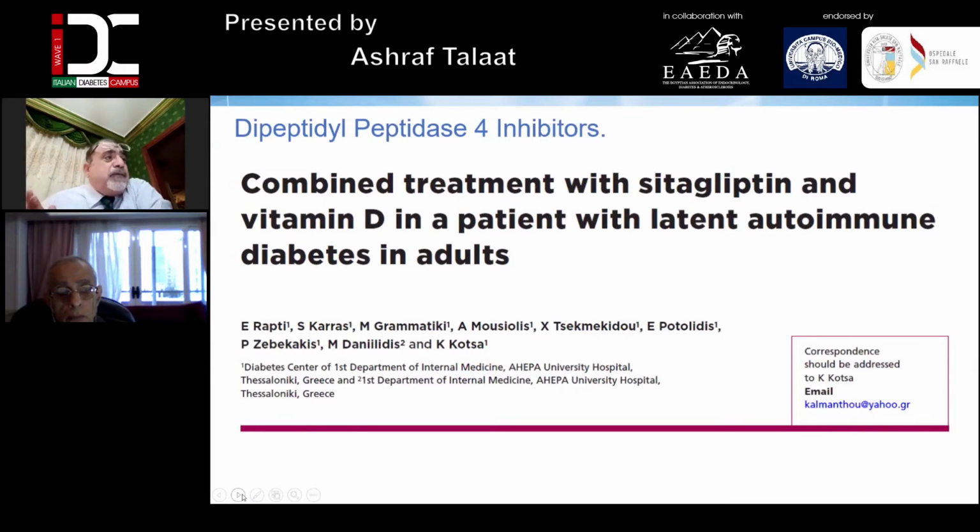Yes, one of the research papers published is on the combined treatment with sitagliptin and vitamin D in a patient with latent autoimmune diabetes in adults. This is a case study.